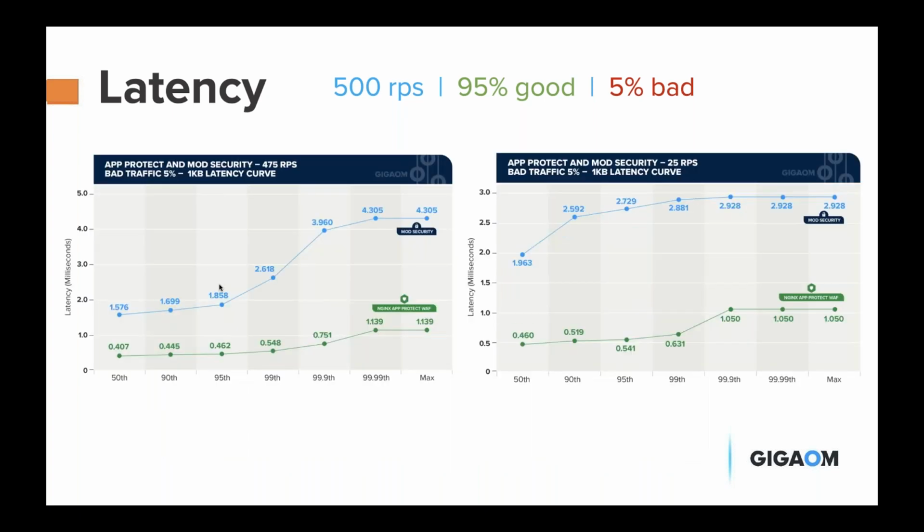And then if you look a little bit deeper, if you wanted to split it up a little bit, you can see the results: on the left, this is the good traffic latency result. On the right is the bad traffic. So the bad traffic still gets rejected, so the latency gets measured there too. And as you can see, in certain cases it just varies a little bit, but it's good to see both.